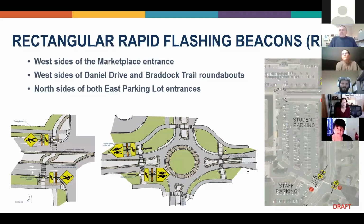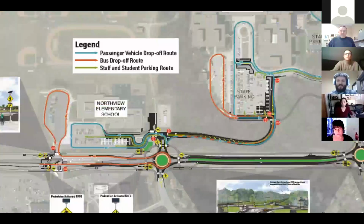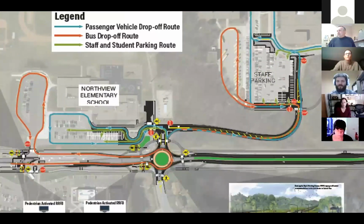Are those reflected on these layouts? The 40-foot setbacks reflected on the layouts? They would be reflected in the construction plans. I don't know, Cody, if you know off the top of your head which ones are set back at 40 versus 20. It's pretty hard to tell. They look very similar in the sketches, and I'm sure they're probably drawn very similarly. In our construction plans and in the layout that should be online as well, the eastern and western legs of both roundabouts, so those on Diffley Road itself, are set back 40 feet, whereas the crosswalks on the northern and southern legs on either Daniel Drive or Braddock Trail are set back 20 feet.